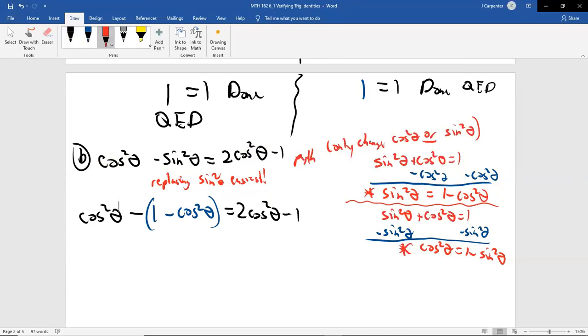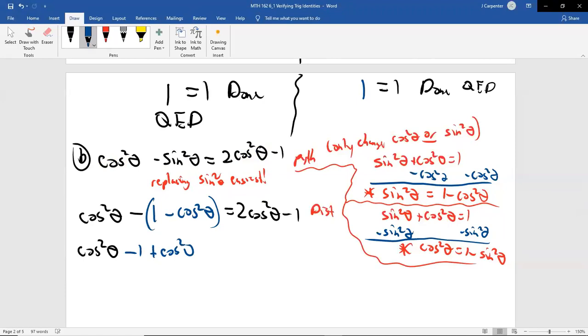Now what we can do is distribute on the left. The minus in the parentheses, it just seems like nobody's going to want that, so let's distribute it. So we get cosine squared of theta, that's now a minus 1 and a plus cosine squared of theta. The right-hand side I have not changed. It's pretty common that we only deal with one side of the equation, but you can choose to manipulate them and move things. Like I've said, we'll do that next, in the next version of this example, that is.